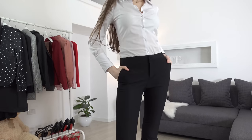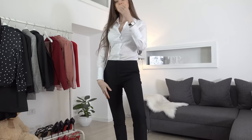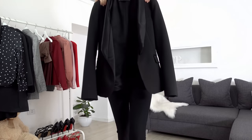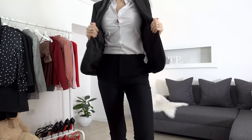Outfit number 4. I'm styling these basic black trousers with a basic white shirt and a jacket. I finished the look by wearing my Louboutins.